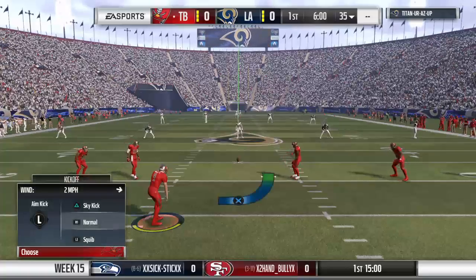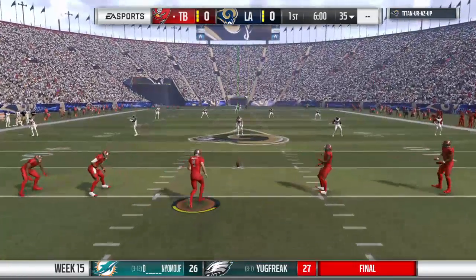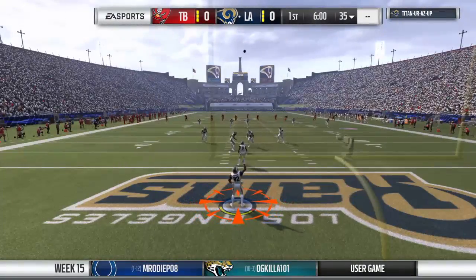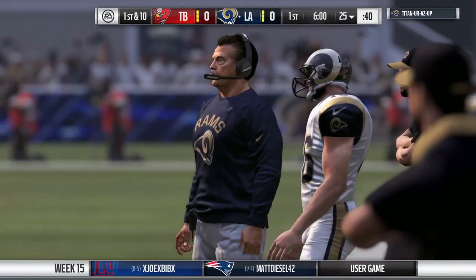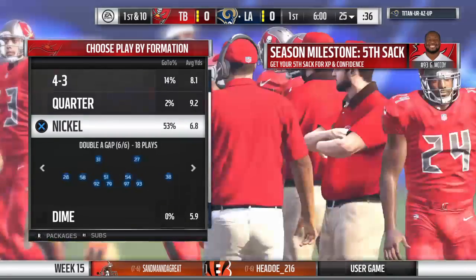Well, Larry, there's a new stadium set to open in Inglewood in 2019, but for now, we're in the heart of the City of Angels, Los Angeles, California. Today, we've got a good NFC matchup on tap between the Tampa Bay Buccaneers and the Los Angeles Rams.